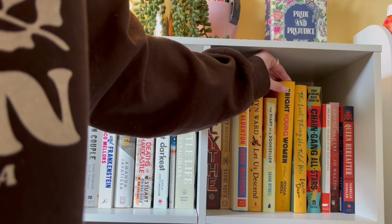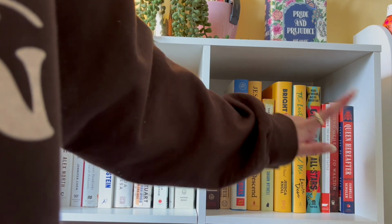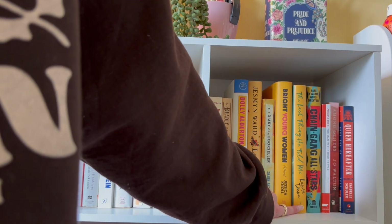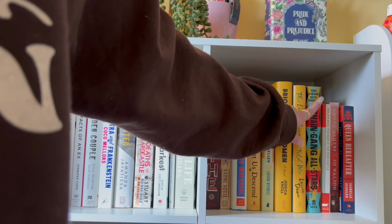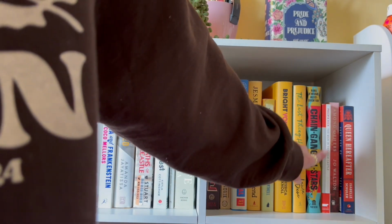The next one we have is Bright Young Women, which is also from Book of the Month. That's like a true crime-esque story about a serial killer targeting a sorority. We also have The Last Thing He Told Me, which is from Vignette Books. Love that company, they're so cute. We have Chain Gang All-Stars, which is from Aardvark Book Club.